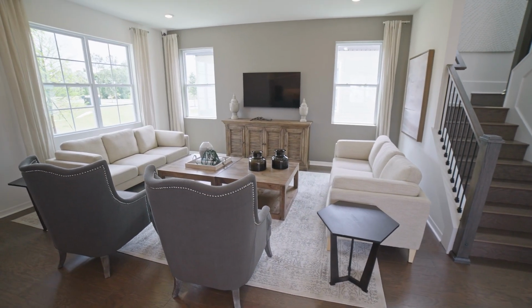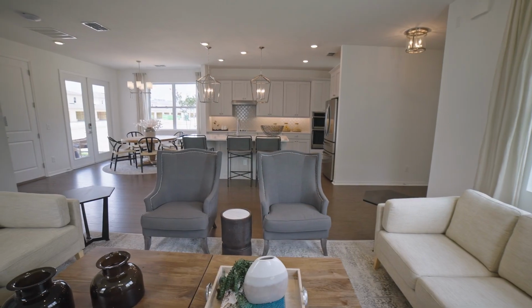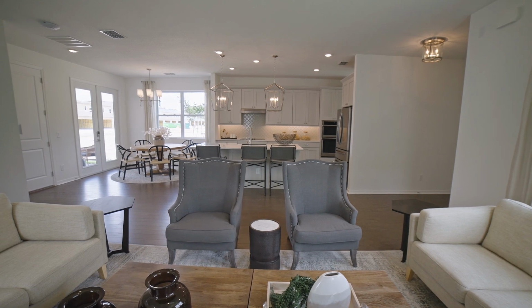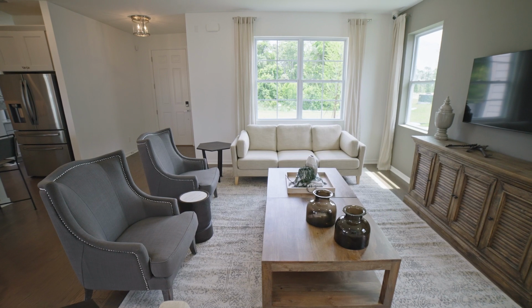With my kids doing their thing, I want to be able to cook because I do love to cook, and I'm cooking right there. I'm keeping an eye. I love that you have 2 big windows and another big window right there. So I just love that. And not to mention the extra lights.